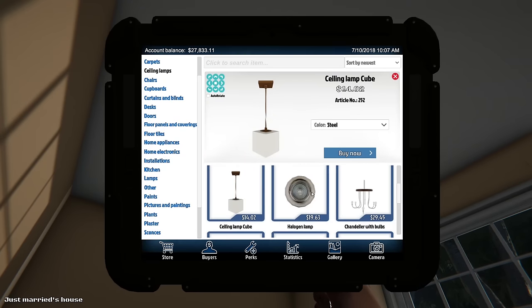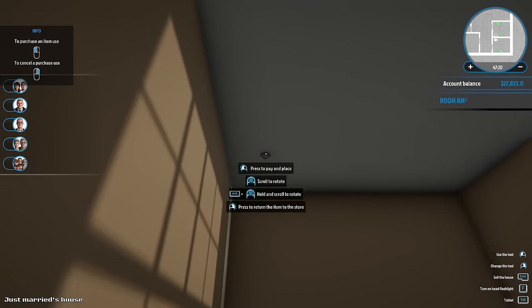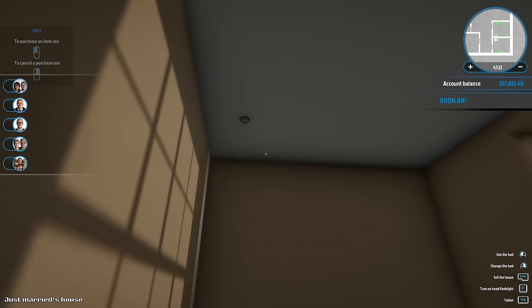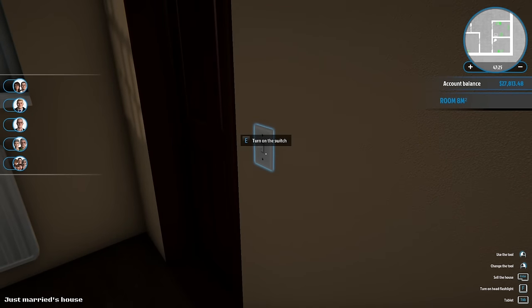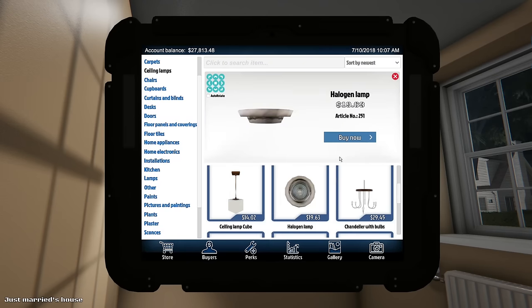And we're going to put some, how about some halogen lamps, like the big ones? But those are small ones. Do they point at the wall? Do they have a direction? Or are they just like... I don't know. Let me see. Ooh. Wow. Look at that.